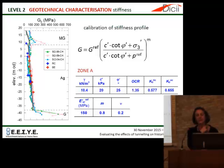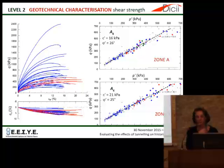As far as the effective stress shear strength parameters are concerned, they were obtained from drained and undrained triaxial tests. And you can see that the behavior of the silty clay, that is the most relevant layer in this case, is essentially contractant and ductile to failure. So this is normally consolidated clay.